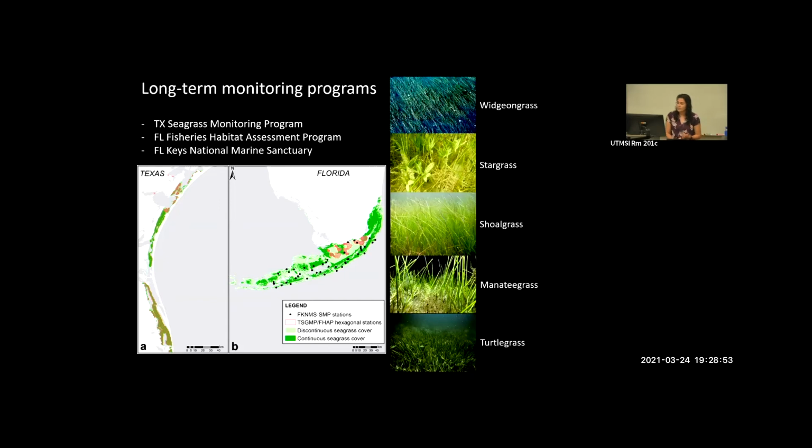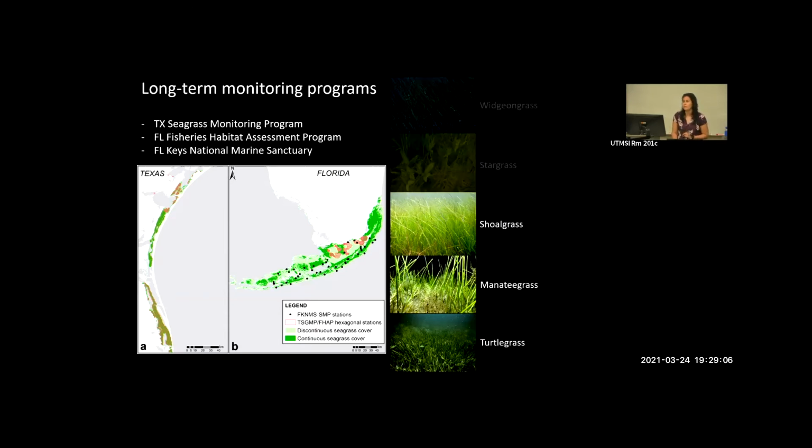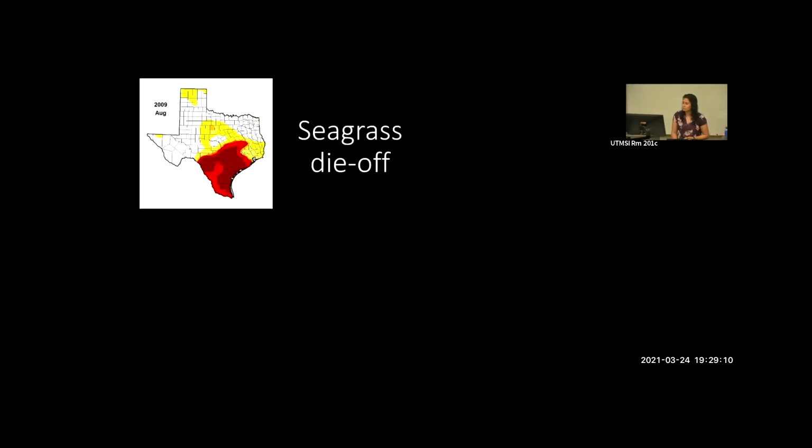Although there are 5 common seagrass species in Texas and 6 in the Gulf of Mexico, which are widgeon grass, stargrass, shoalgrass, manatee grass, and turtle grass, I'm really going to focus on 3 of them: the shoalgrass, manatee grass, and turtle grass.